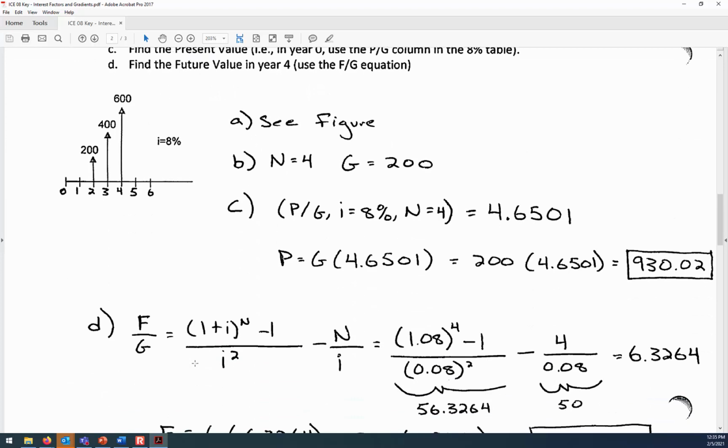So here's a thing. I write the equation, and then I write the substitutions, as you can see. And then below that, what's this? I don't even know what that symbol's called. Some sort of a bracket or whatever that is. The point is obvious. You can see what it means. It means that the result of everything in this first term is 56.3264.